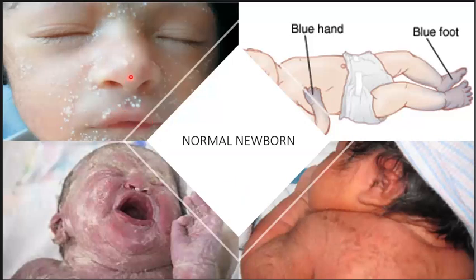We're also looking out for milia, which are distended sebaceous glands that appear as tiny white pinpoint papules on the forehead, on the nose, on the cheeks, and the chin of the neonate. They disappear spontaneously in a few days or weeks.